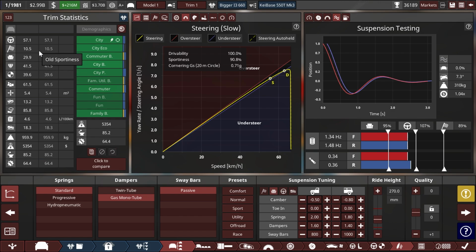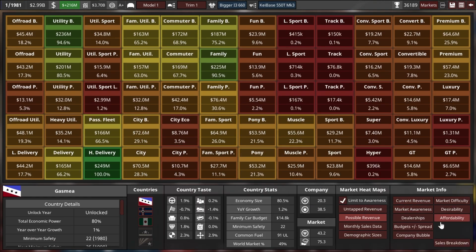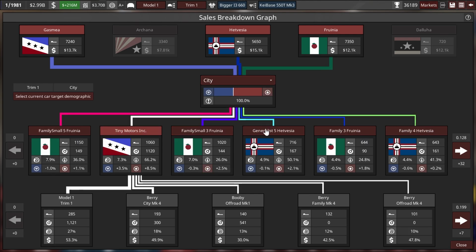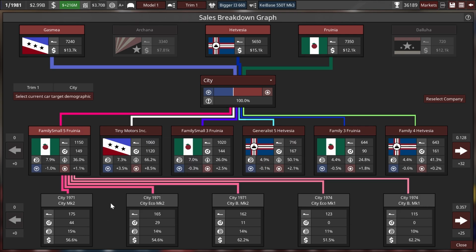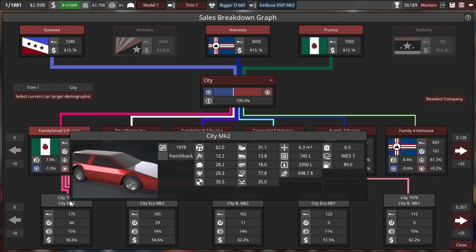But let's just double check if they are, if we don't need higher comfort by now. We are going into the markets, into sales breakdown, and check out what currently is hot in the city demographic, and take the best competitor sitting right there, and they have their 1971 City MK2. Oh, they built one of those, these bastards.